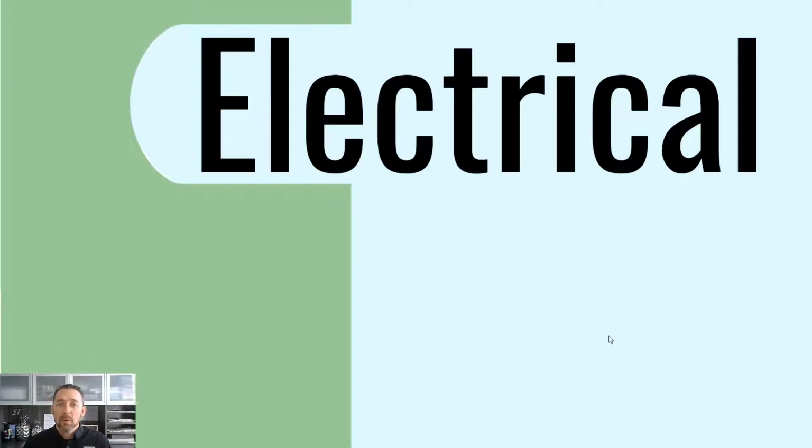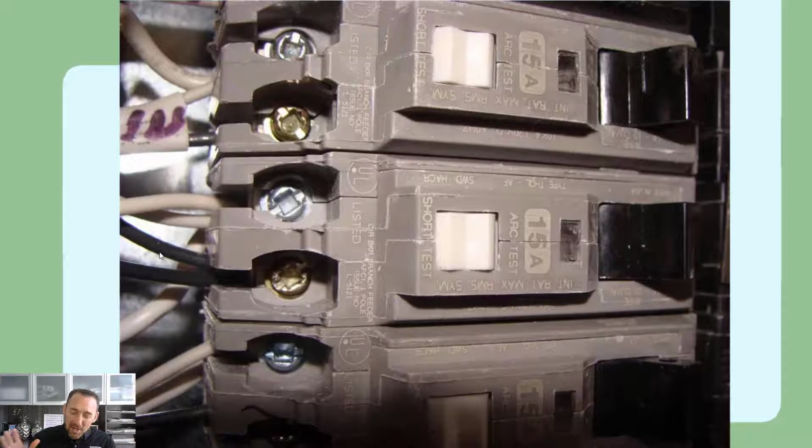Now, I'll admit, we don't find nearly as many electrical defects in new construction homes as we do in a lot of other trades, but we still do find stuff. It's not immune. This was one where I had found a double tap circuit breaker at an AFCI breaker. And at the time I was wondering, I wonder if there's some new rule for AFCIs where it's okay to have 2 wires coming into one of these. I wasn't aware, but I better ask.